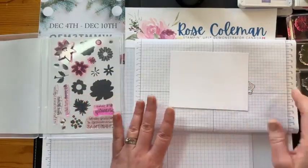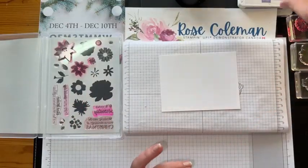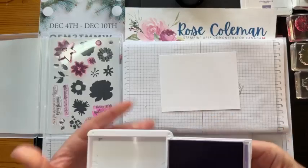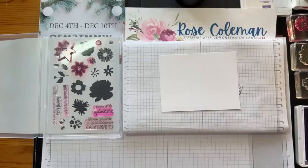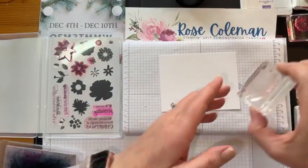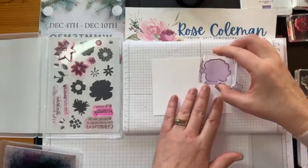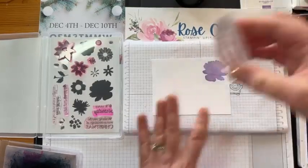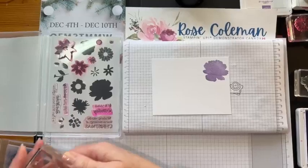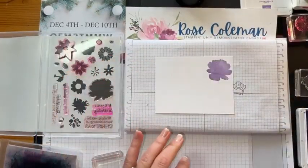First thing I'm going to do is stamp over here. We're going to pull in Highland Heather. I'm going to grab my chamois and make things easy because as I stamp, I'm going to clean and put back into my stamp set. Okay, so we're going to grab this one here, the big background. And we're going to stamp right there. We're going to clean that up and put it back into the stamp set. Starting off Monday on the right foot here.